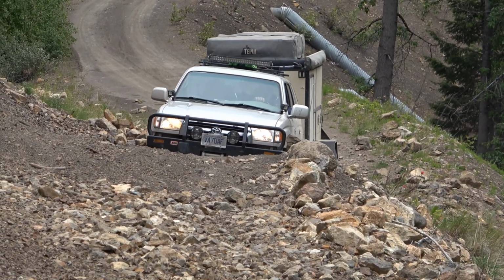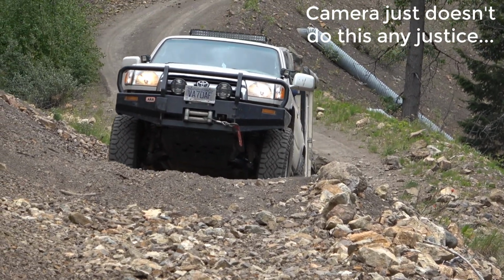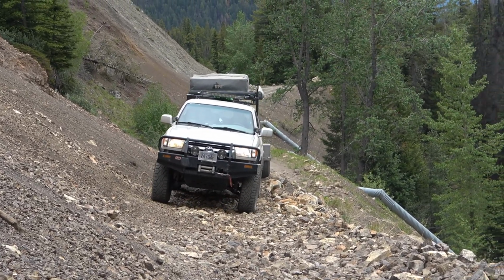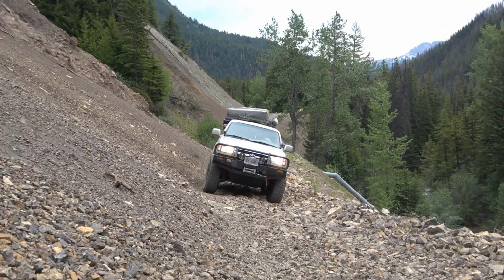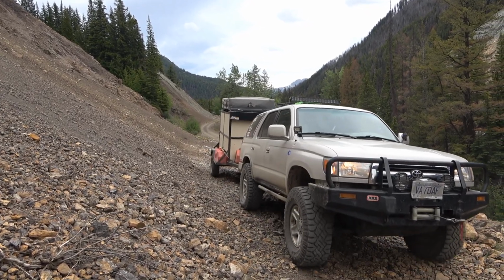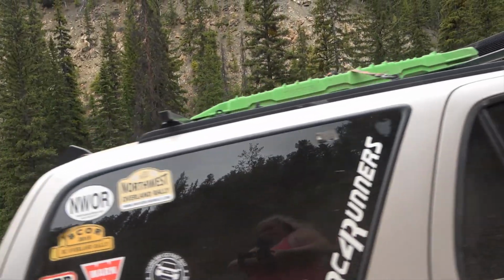Here comes the tricky part. Let's see what kind of an angle we get on there. Holy. Holy. You see that rock jump down? That was scary. Woo!